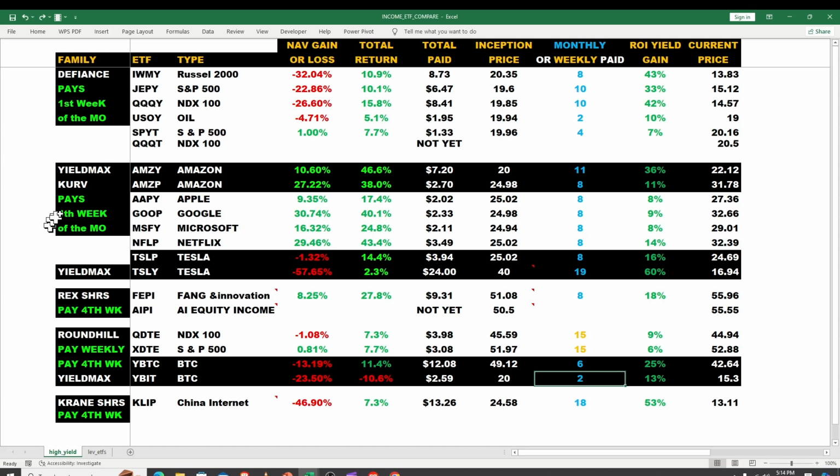So Curve ranks in the top 250, 260 firms. Defiance, I think, is like number 72, 69 maybe. Rex is somewhere in that first 100. I don't have it in front of me. Roundhill is listed. I could flip back over to my list, but I don't have it in front of me. Crane is there.